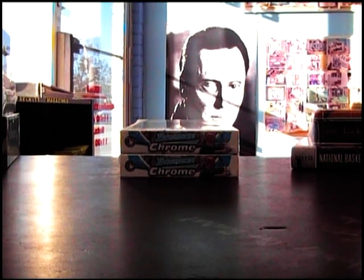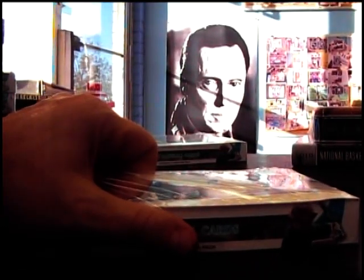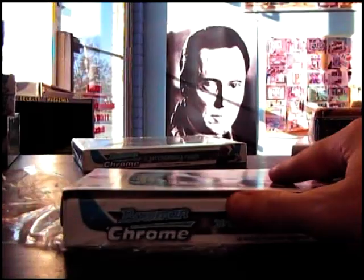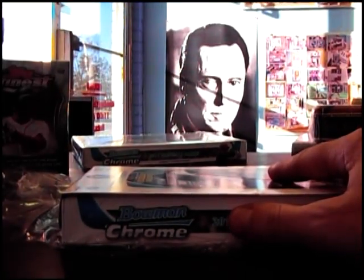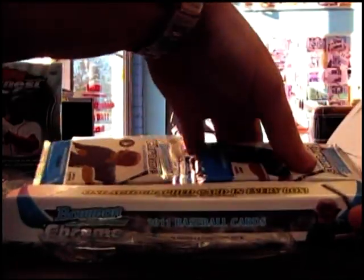Alrighty, Steve, you're up next, man. We're going to do two of these Bowman Chrome Yes for the dude. Number 9 and number 10. 2011 Bowman Chrome. Here we go. And let me lay it down. I better set these boxes down. There we go. They're shaking.